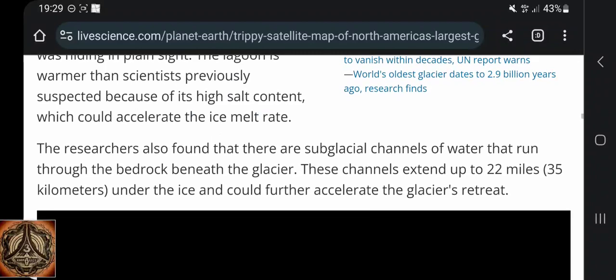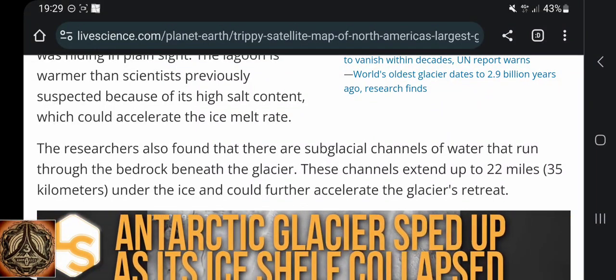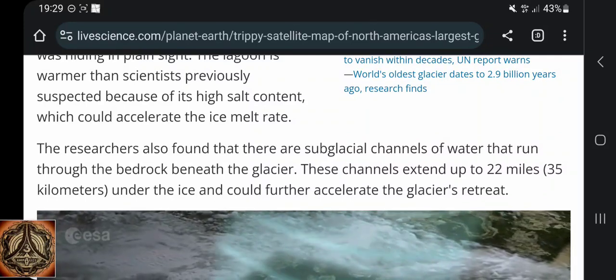Yeah, this I found very interesting, that they found subglacial channels of water that run through the bedrock beneath the glacier. Yes, I bet it's everywhere the case. Some of them just never reach the surface. Maybe it's just impossible to see now because there's a glacier on top.